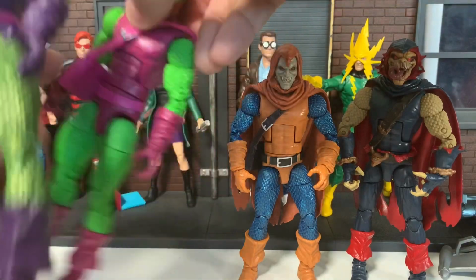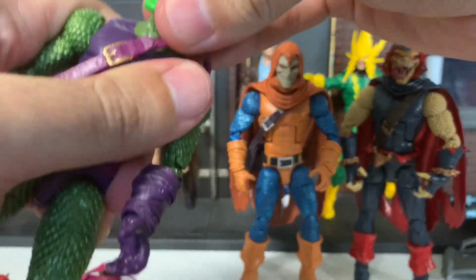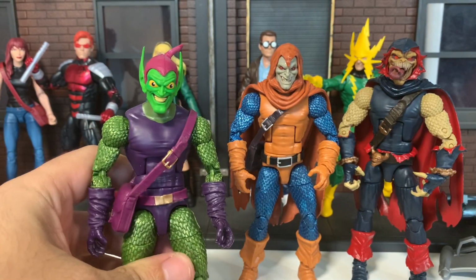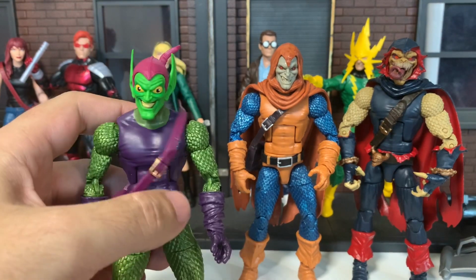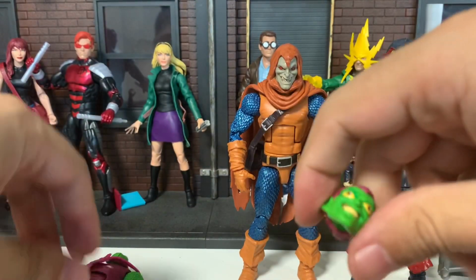Man, I wonder if we can get someone to paint that up in the purple and the dark green. I wonder how good that would look. Photoshop experts, go ahead. Or someone with guts and skill, go ahead. But I think that would look cool.